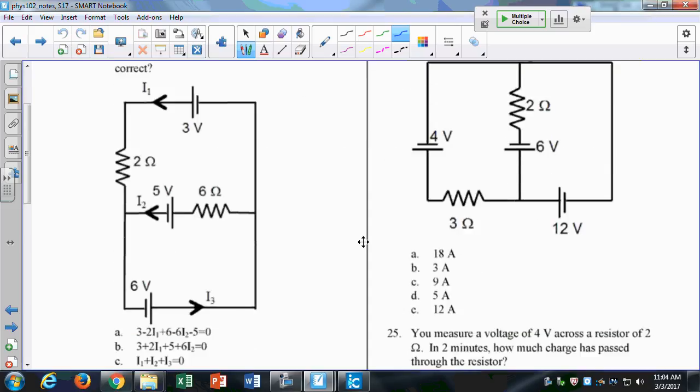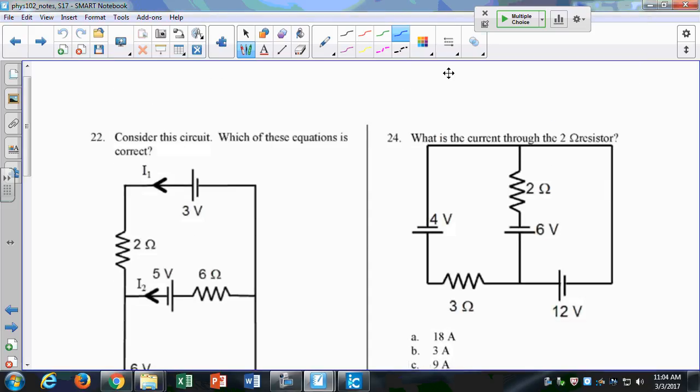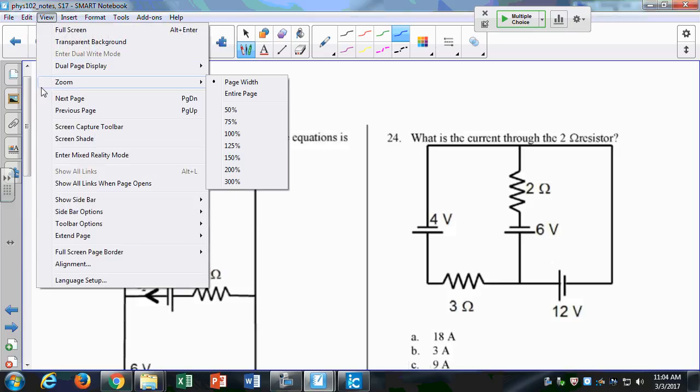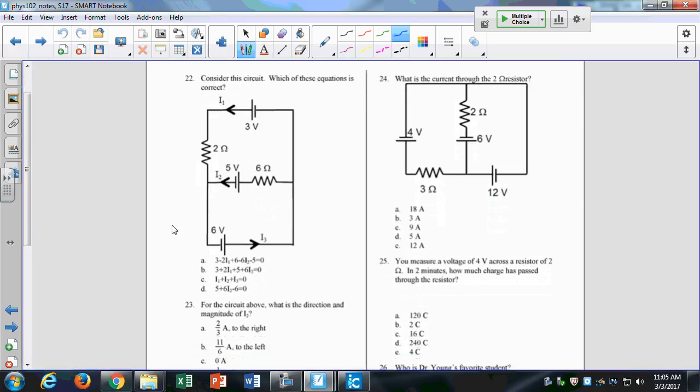Okay, yeah, so your test will look very similar to this, where you'll have to find the right equation, and you'll have to find a current. So here it says, consider this circuit, which of these equations is correct? So I want to start with my first equation. I know y'all can't see this, but you have it in front of you.